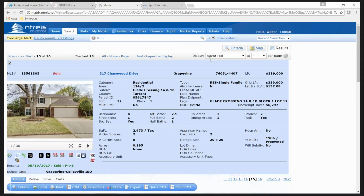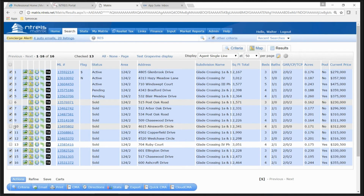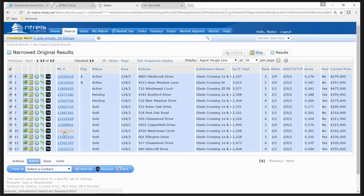Once I finish that, I come over here to the display where it says agent full and click down, then I would do the agent single line, and notice the ones that I unchecked are still unchecked. So I would then go down to refine, and it gives me two choices. I can narrow or discard. They're opposite of each other. If I hit narrow, I keep my check marks. If I hit discard, I throw my check marks away. So I want to keep my check marks. I click on narrow, and boom, there's my comparables.